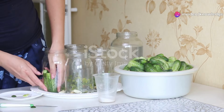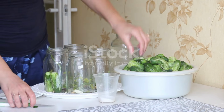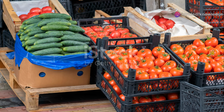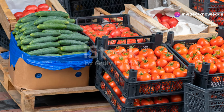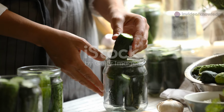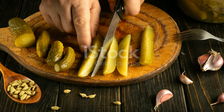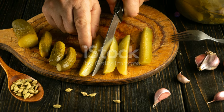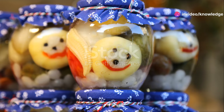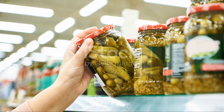Harvest time is a busy period, filled with the sounds of workers and machinery, all working together to bring in the crop. The cucumbers are loaded into crates and transported to the processing facility. Each step is a part of a well-coordinated effort to ensure freshness. At the facility, the cucumbers are washed and sorted. Only the best will make it to the next stage. They are then sliced and brined, a process that infuses them with flavor and preserves their crunch. Finally, the pickles are jarred, sealed, and labeled, ready to be enjoyed by pickle lovers everywhere.